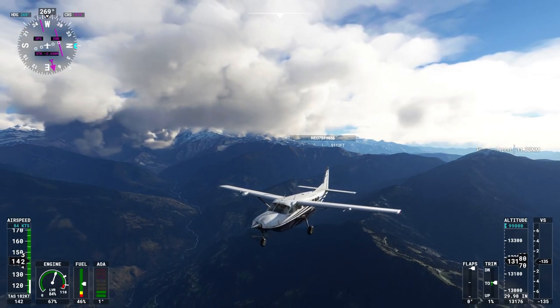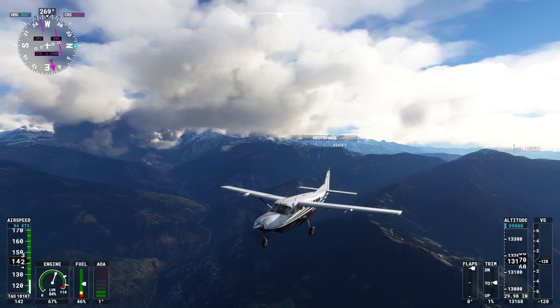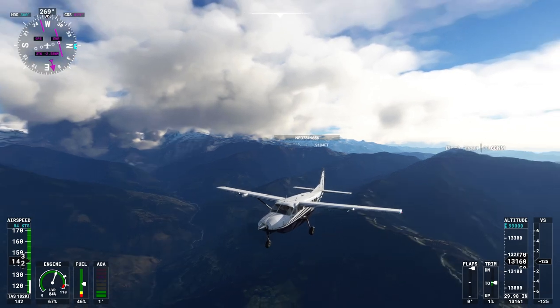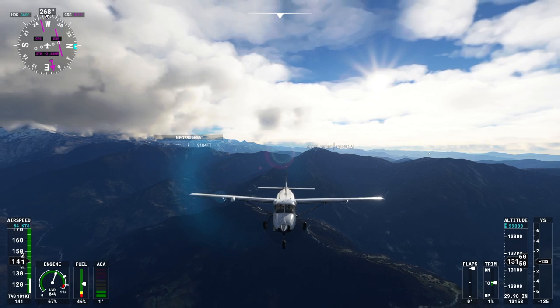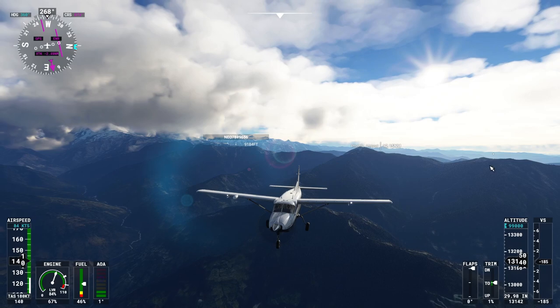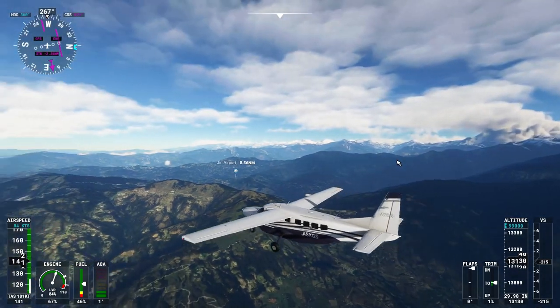I do feel that the mesh here is a little bit better because I did do a flight to Lukla from Paro, and I did not use that mesh that time, and I think it is sharper and more detailed than the default one. I don't know, it's just my feeling.